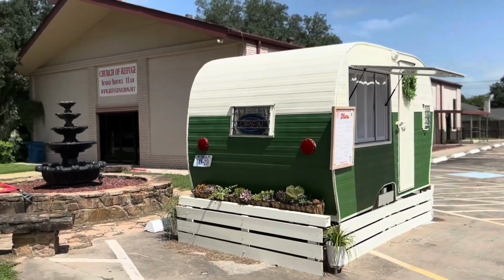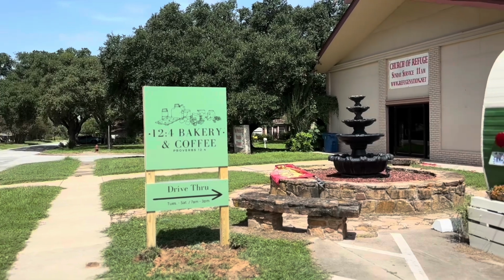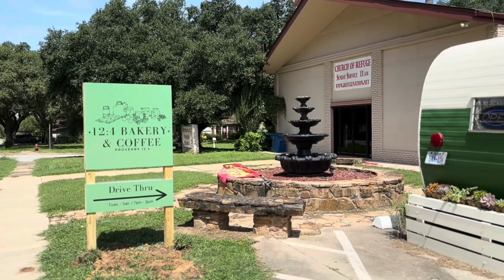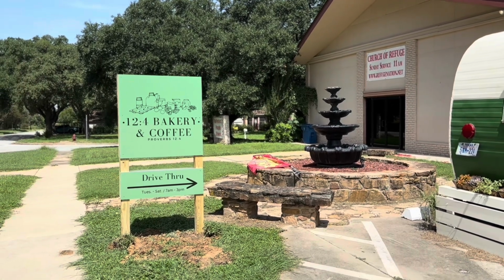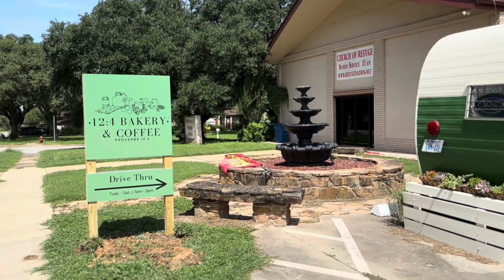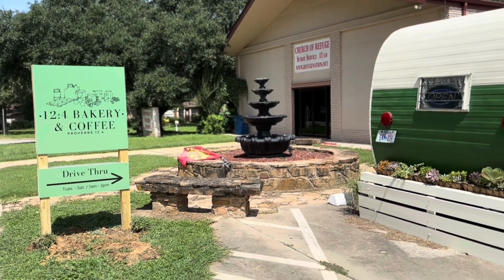That's the food truck over there. And that is the sign. It looks really, really good. The feather flag is sitting over there on the fountain. We're gonna throw that away, but we loving it. Getting ready for the market, getting ready to bless people with these backpacks, getting ready to serve our community.